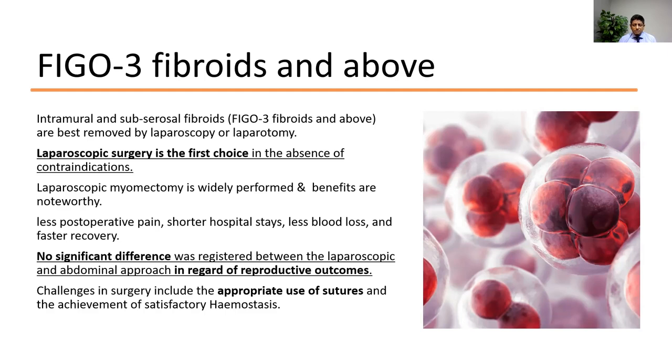There was a concern certain decades ago, when you suture laparoscopically, whether the rupture rates are higher in laparoscopically repaired wombs compared to open surgery. But with proper suture materials, proficient surgical techniques, proper case selection, and knowing where to place your scars and how to retrieve fibroids, all these surgical techniques have made a huge difference. Nowadays, in newer trials, rupture rates are not high. They are equal or comparable to open surgery. So challenges in surgery include appropriate use of sutures and the achievement of satisfactory hemostasis.